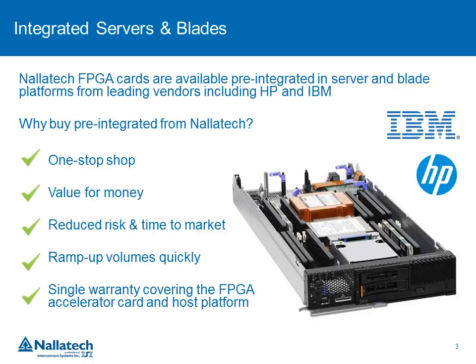In order to reduce the risk associated with the evaluation and deployment of FPGA accelerator cards, Nallatech has worked with HP and IBM to qualify FPGA hardware on a range of popular server and blade platforms. This allows customers to purchase integrated platforms directly from Nallatech or from HP or IBM under existing supplier agreements. All three procurement paths provide good value for money and reduce risk and time to market.